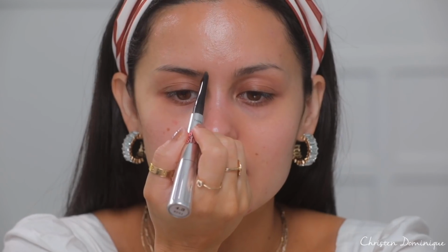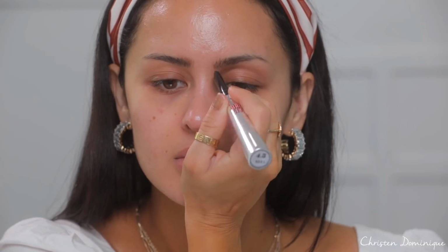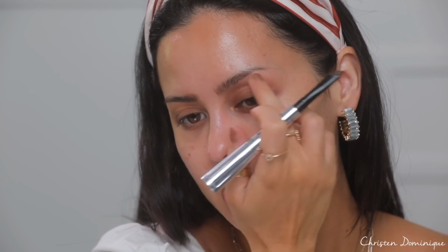You would think this is a really thick pencil, but it actually can get really thin. The only thing that I wish it had is a spoolie, but I always use any other spoolie that I have. But if it had a spoolie on it, oh my God. And then I'm actually growing my brows out right now, so you'll see a little bit of hair underneath, but I'm okay with that.